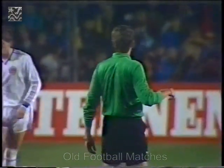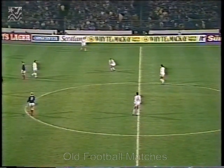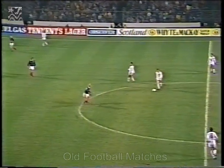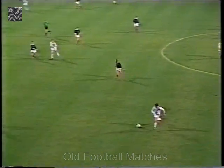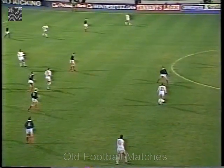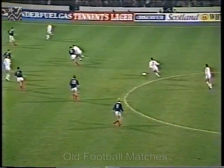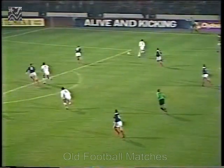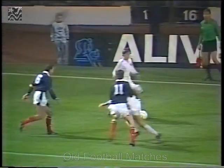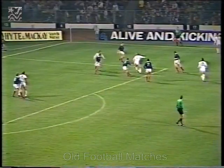German, Karl-Heinz Tritschler, the referee. Hadžibegić with a player available inside. Once again, Stojkovic is seeing a great deal of the ball for Yugoslavia. Stojkovic. Cvetkovic making that run. He's very quick, and that was well read and spotted by Willie Miller. Cvetkovic, undoubtedly the quickest player on the Yugoslav side, perhaps even on the field.